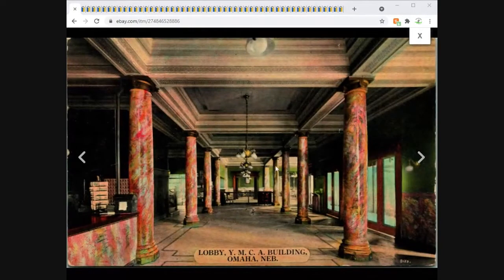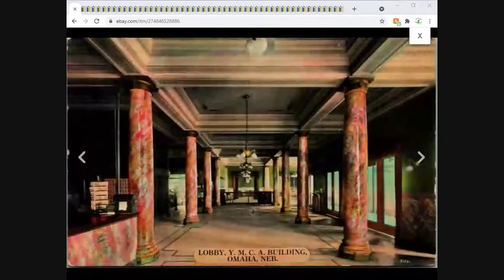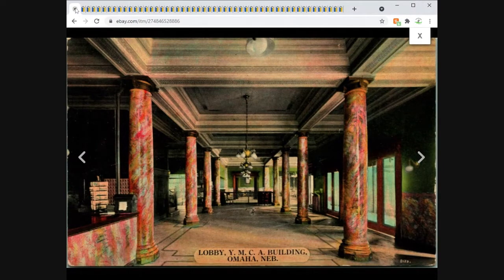Here's a, well, it says right there, lobby of the YMCA building in Omaha, Nebraska. There were quite a few of these out there when I listed mine. It went out on a 10% off offer, so I took $2.66 free shipping on this. So not amazing money, but for a common card, anything that's profitable, this is just monetizing more or less the lower end of the postcard scale.